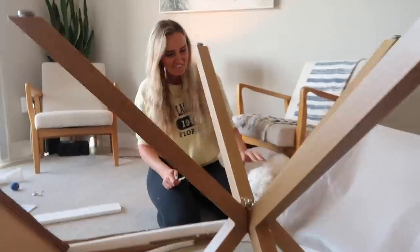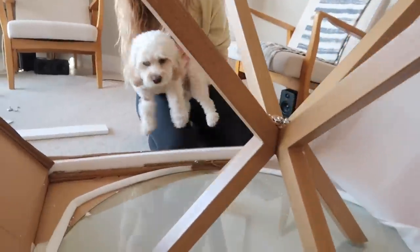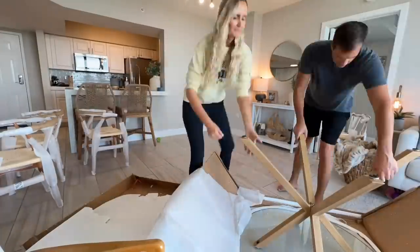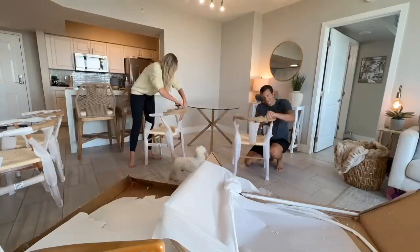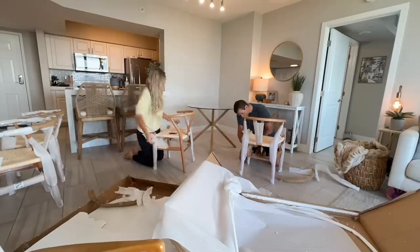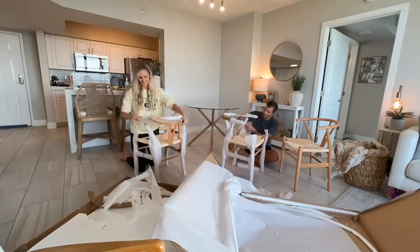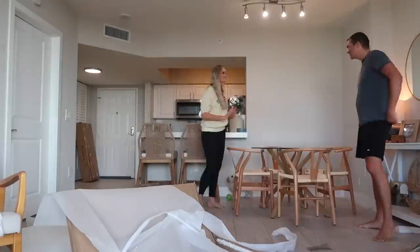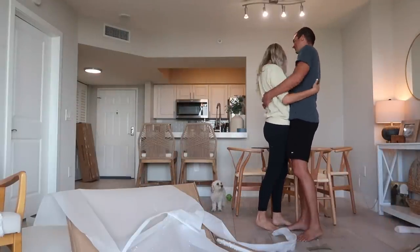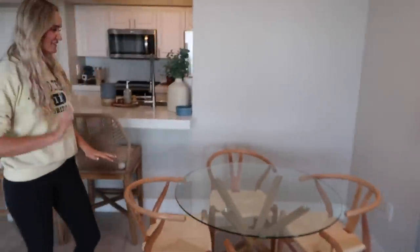This looks really good though. I'm just looking at all these wood pieces, with the chairs and stuff. Oh yeah, nope, no doggies allowed on the glass. You guys, I'm speechless right now. It looks really good. Like really, really good. Okay, it fits better than I even thought.